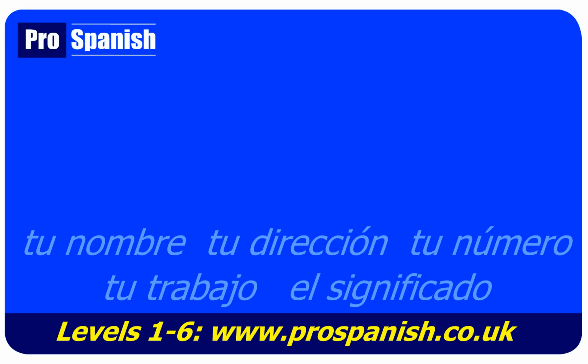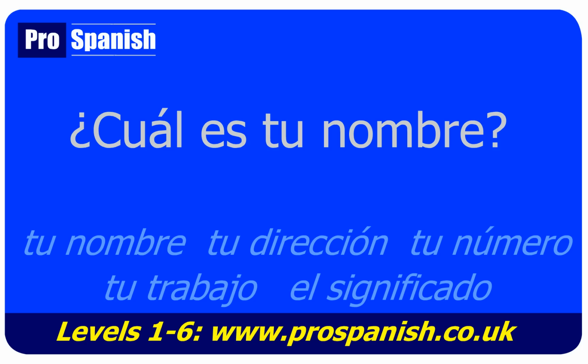So how would we say, what's your name? ¿Cuál es tu nombre? Obviously, you will also know that ¿cómo te llamas? is another way of saying what's your name. But if we're using the actual word nombre, name, it's ¿cuál es tu nombre? Which one is your name?